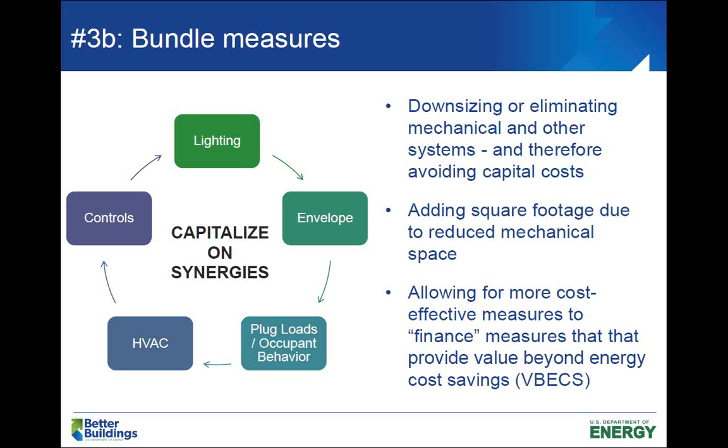Bundling measures also often leads to downsizing mechanical systems because specific collections of measures can greatly reduce heating and cooling loads. For instance, we worked on a high-rise project in Germany that was able to take back a whole floor that was previously devoted to mechanical systems and turn it back into leasable square footage. The load reductions in the space due to plug load measures, envelope measures, and others enabled systems to be downsized and eliminated, thus returning square footage into usable area. And fortunately, bundling is a relatively straightforward analysis process. Next slide.